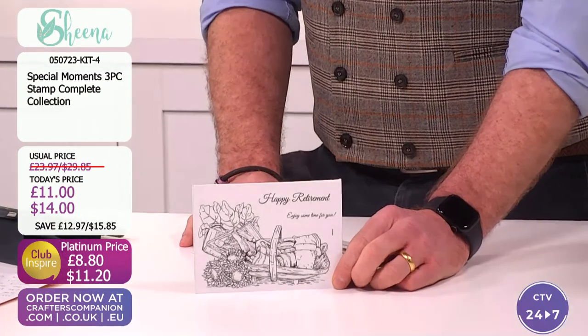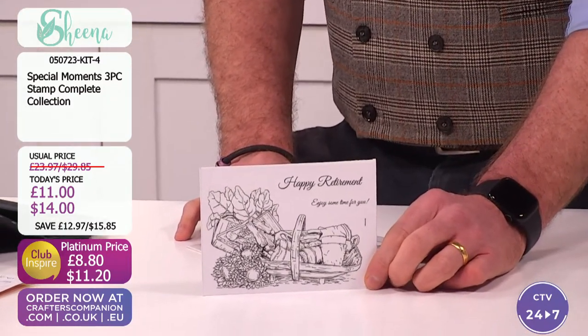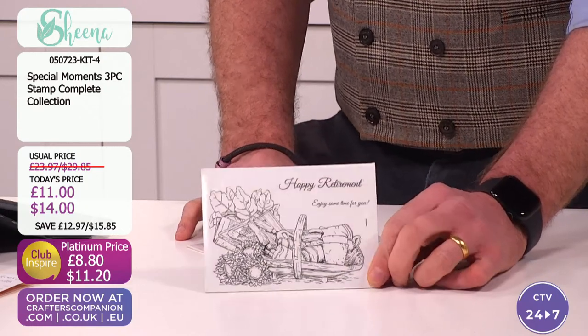Quickly, special moments. Stamp collection from Sheena. I mean, good job Sheena's not in because she would be doing her nut. $23.97 or $29.85 is what you should be paying for her beautiful special moment stamp collection. You're getting all of them for £8.80 or £11.20.